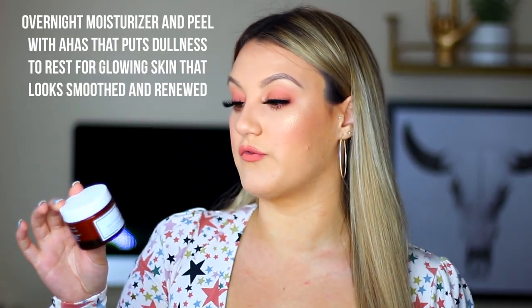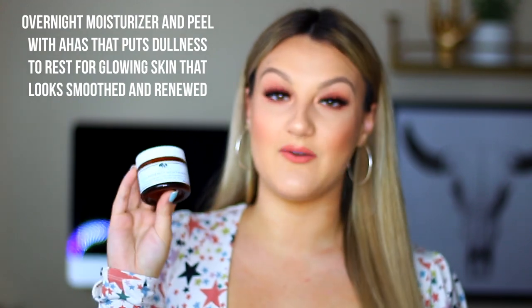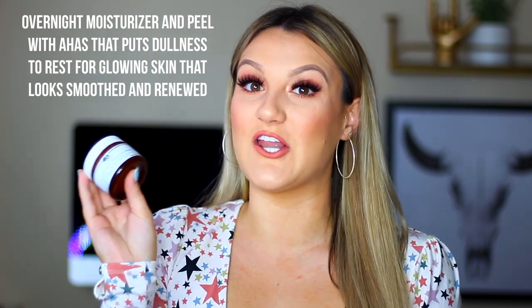This is the Origins High Potency Night-A-Mins, an oil-free resurfacing cream with fruit-derived AHAs. Again, with the AHAs, I like very glowy, luminous products. This just makes my skin look so good. I wake up in the morning and this is completely sunk into my skin. This is an incredibly thin cream. It's not like most night creams. It's actually so much thinner than this.